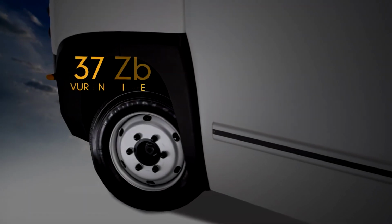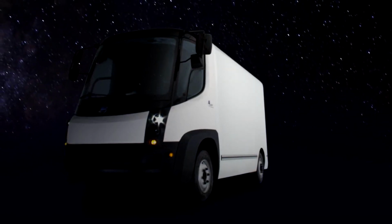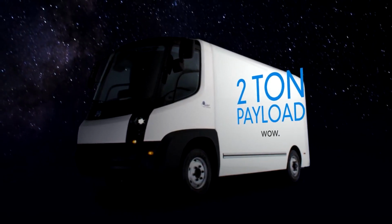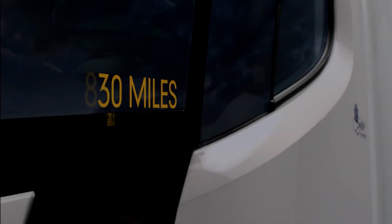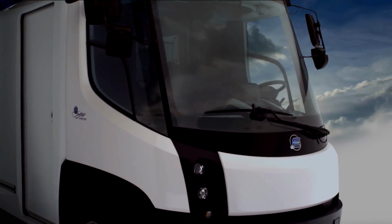I bought it in 2018, and back when electric vans were early, it was a new technology. People weren't really ready for it yet. You didn't really sell very many of them. They were $150,000 brand new, so very expensive.